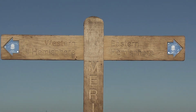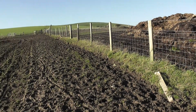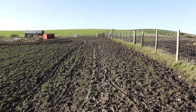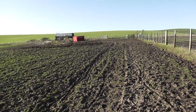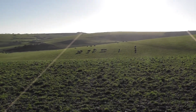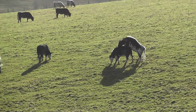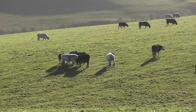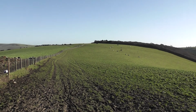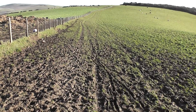And I must say, having just come through it, that the Western Hemisphere is incredibly muddy. So take note. Caused by those critters over there. Let's hope the Eastern Hemisphere is a bit drier. Certainly looks that way.